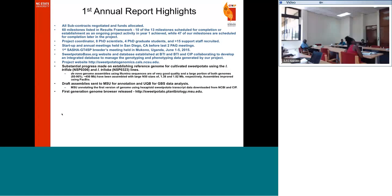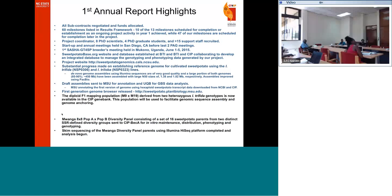We've made substantial progress on establishing a reference genome for sweet potato. I'll go over that in a couple of seconds. We have a first-generation genome browser that has been released, and it will probably be publicly available within the next, I'm thinking maybe next month to 90 days. We have diploid mapping populations that are established between a wild relative of sweet potato, Ipomoea trifida. We have started work to make a map out of these 2 populations, and what I can say is that map is largely completed at this point, but we're in the process of tweaking it.